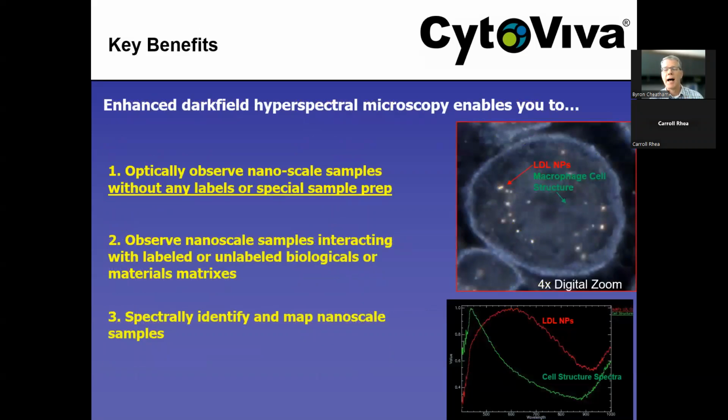Just at a high level, I want to share with you what the technology allows you to do. The first thing that it allows you to do is to optically observe nanoscale samples. The brilliant part of this is because of these enhanced darkfield optics, which we'll talk about on the microscope itself, you can observe nanoscale samples, nanomaterials or other inorganic or organic related materials interacting with biological samples, cells and tissue, for example, or with other material matrices. No sample prep is required at all because of the nature of the optics of the microscopy that we'll use.